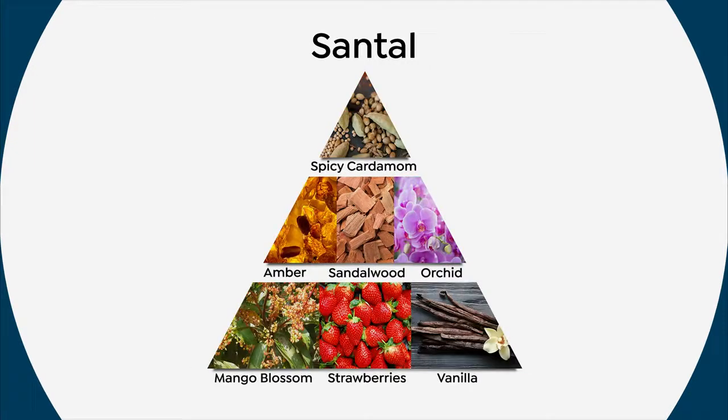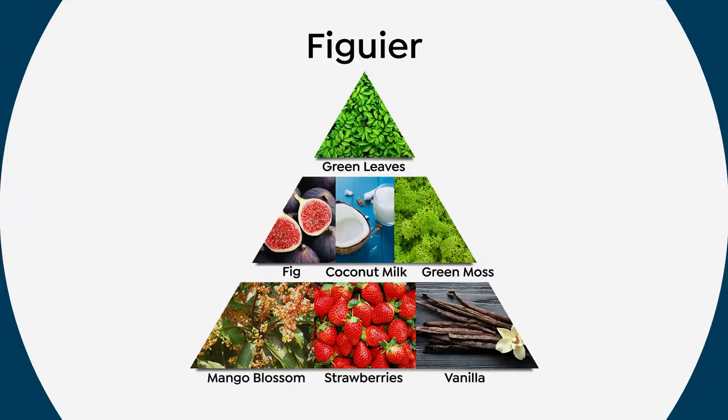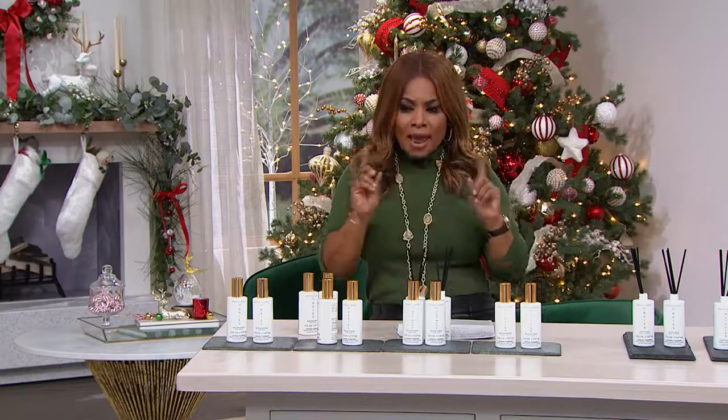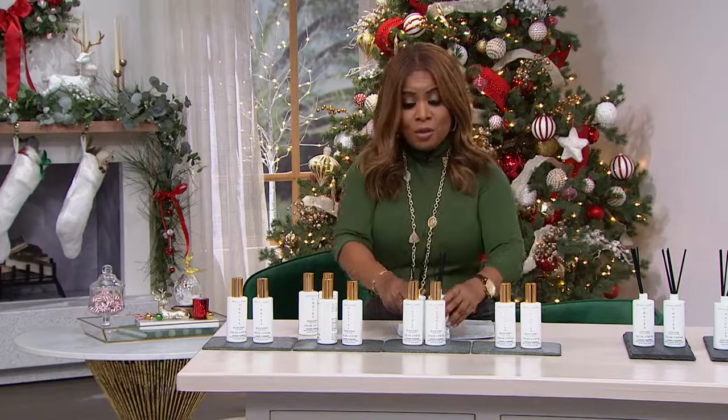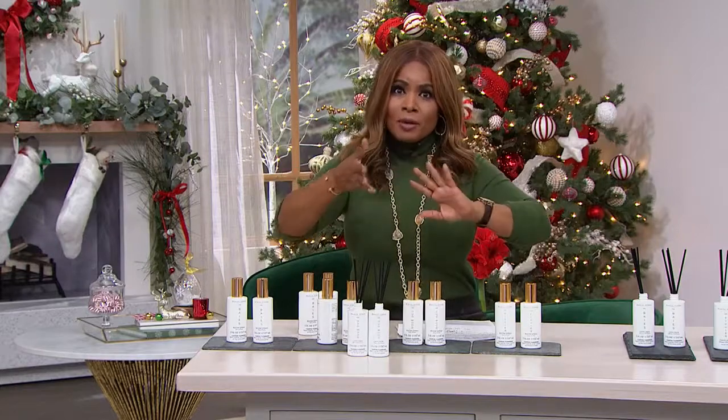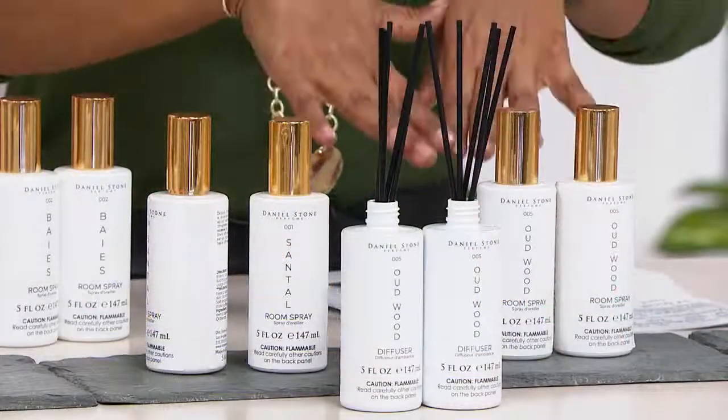I should also mention, although now we are sharing with you the set of 2 of the room sprays, we also have the diffusers. So maybe you prefer to have the diffusers in your home rather than the sprays. You do have the options. First let me show you the diffusers. Now these are a separate purchase, but you may prefer one or the other, or you might want to add them both.